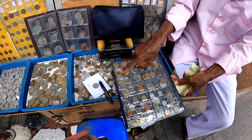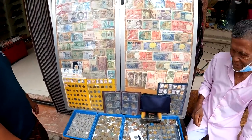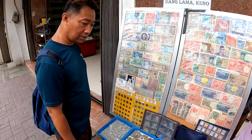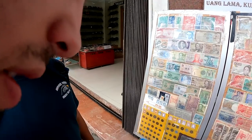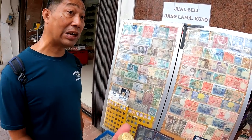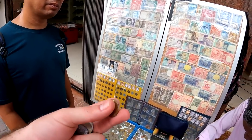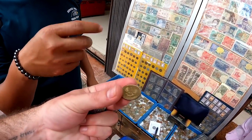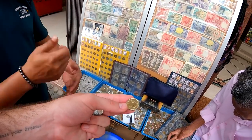Oh, 500 rupiah. This is good. Indonesian money. It's old money, right? It is old. Still legal. Gold. It's gold. No, there wouldn't be gold in it. This wouldn't be any gold. No, it would be small. It's called plated. Combination. There wouldn't be gold in these days.